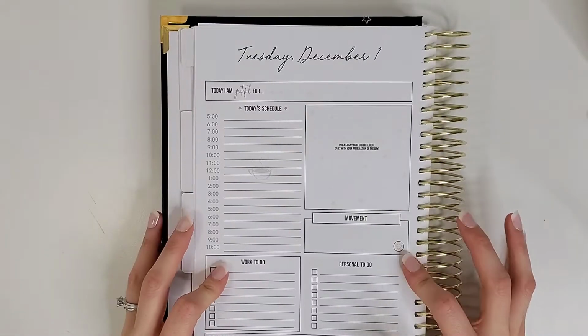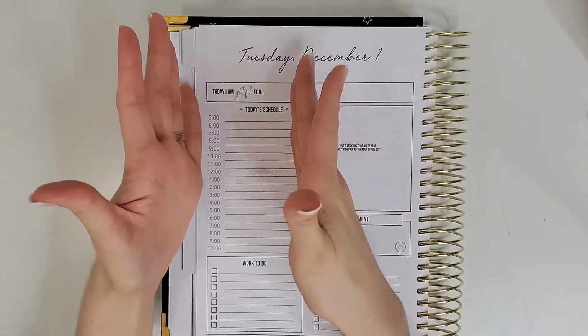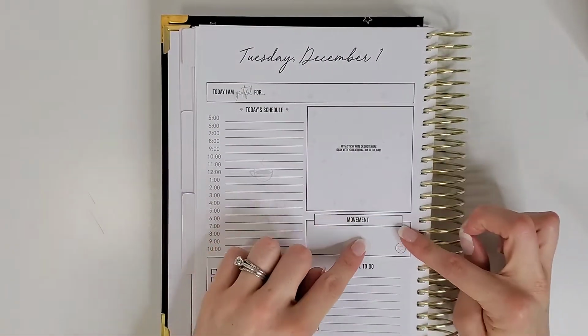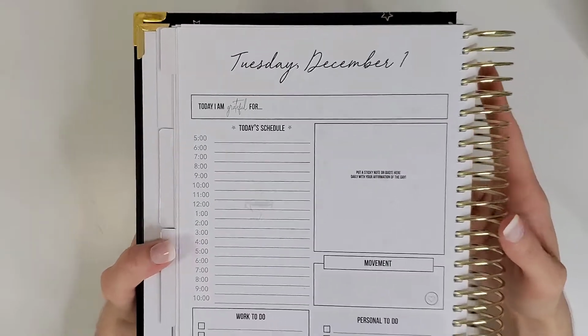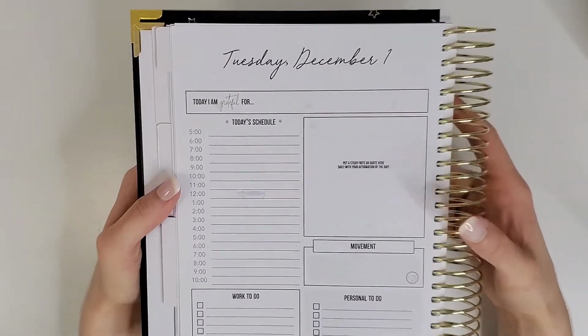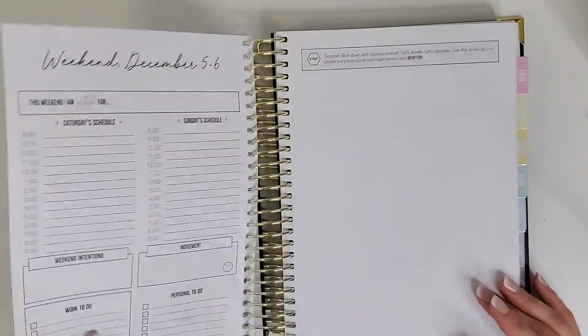I loved the way this daily setup was laid out. You have your schedule, you have work to do, personal to do, and then you have a place for your fitness. And then right here, you have a place to put a motivational quote. It's generally what it's intended for, but you can use this big space to pretty much put whatever you want in, which I think is great.